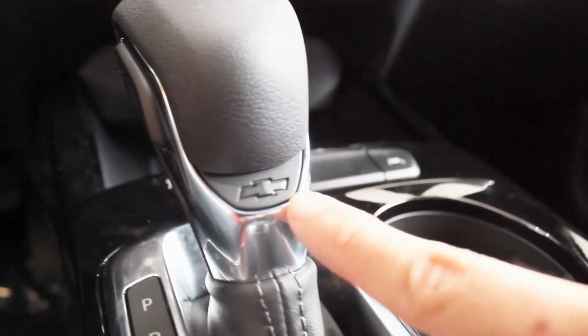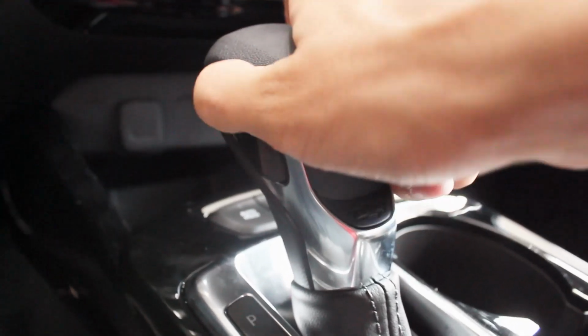The gear shift itself, okay, exactly the same, but everything's black now. There's no more red RS logo, it's just a black bow tie. And the same buttons for your manual mode if needed. And then you have an electronic parking brake too. Further behind, exactly the same too. You have an extra cubby space. You can put your key or your phone if you want. Center console box, exactly the same too.